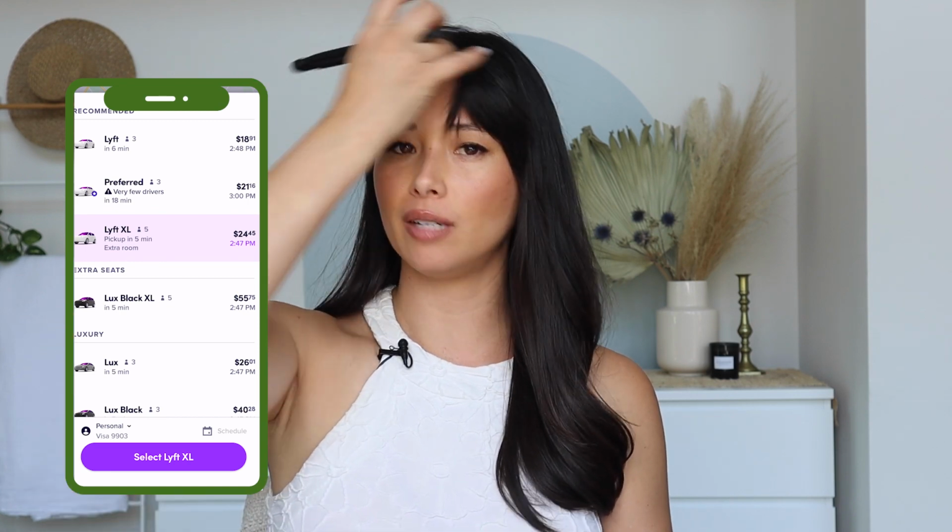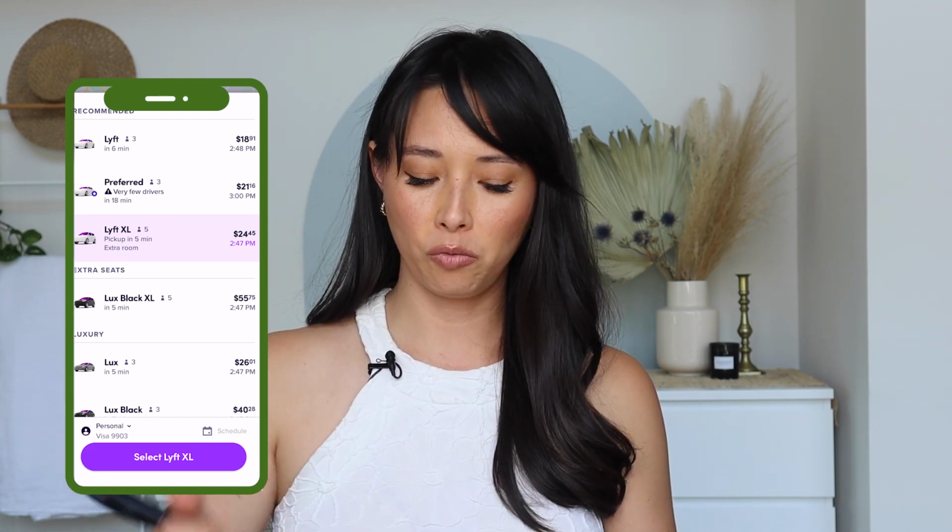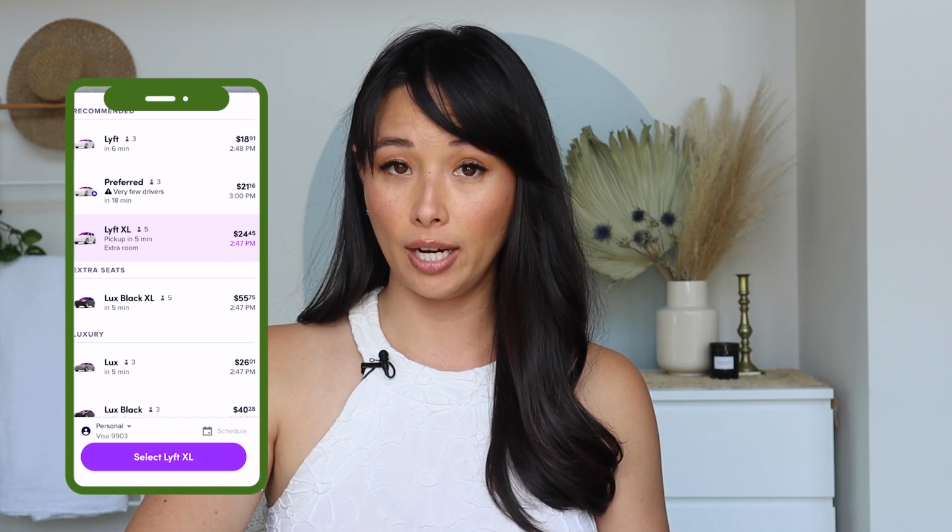I always tend to round up numbers. I just think it's easier. So we'll do $30 each way to the airport. So that's 60, and then we'll just add 40 and make it an even 100 for Uber. I feel like maybe Charlotte might be walkable too. So let me know as well if you have any eating suggestions, like restaurants. If you're from Charlotte, please let me know in the comments.